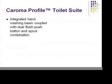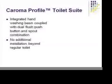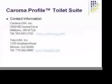The Caroma, as well as Toto, actually, over in that corner, Toto has one of their toilets, which has a sink basin built into the lid of the toilet, and basically the way it works is you wash your hands or do your activities, and the water just flows directly into the toilet tank. As I understand it, it's pretty well accepted in Japan, where they don't have a lot of space, and they're a little bit more going after things like this.